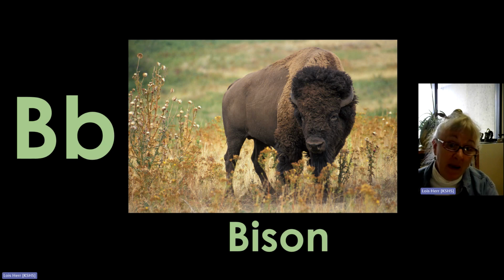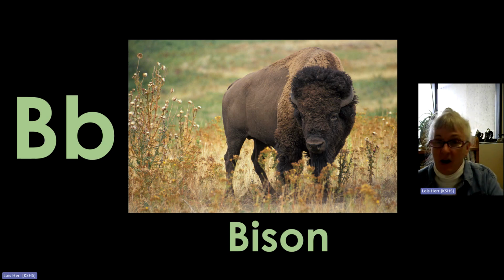Okay, so this should be B for bison. And a long time ago, the bison, or the American buffalo, as it's also called, shared itself with the American Indians that lived here so they could have food, shelter, and clothing. When settlers moved to the new state of Kansas, the bison was hunted almost to extinction, and that means there were almost no bison left. Luckily, Kansas is once again home to bison, and it's our state mammal today.